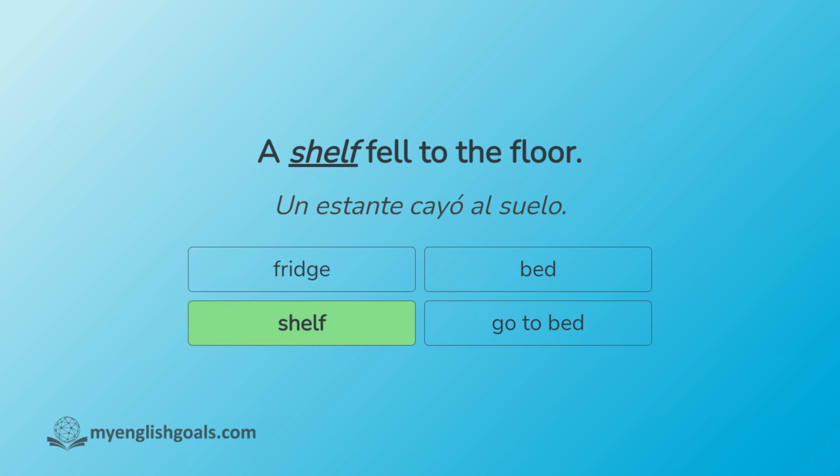A shelf fell to the floor. Un estante cayó al suelo.